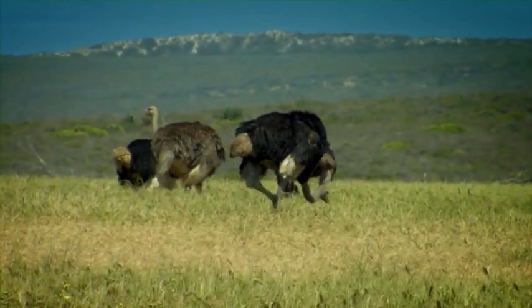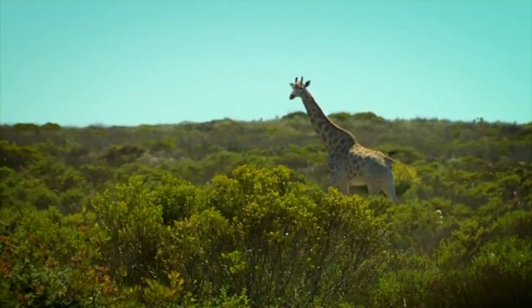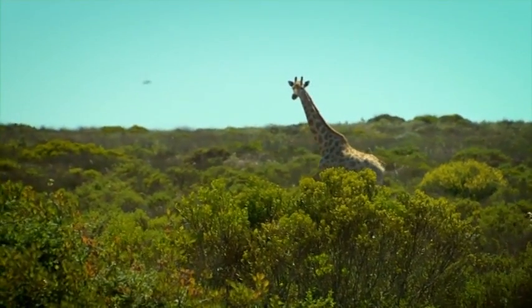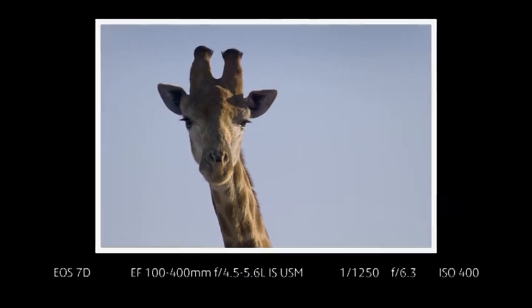The kit lenses can be very versatile for a range of different wildlife situations. Right from a wide situation where you want to get the animal in its habitat to a much closer, tighter composition.